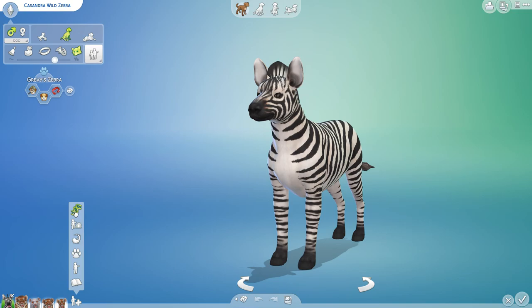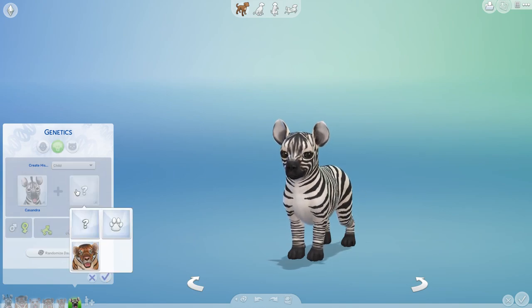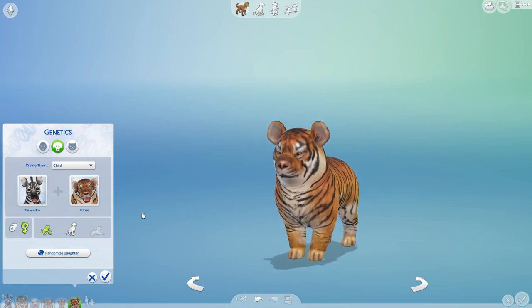And here we go, new little one. Oh, we really had to think about that for some reason. I guess it's stripes on stripes. Another tiger! Another little tiger mouse! Oh, this is so exciting!